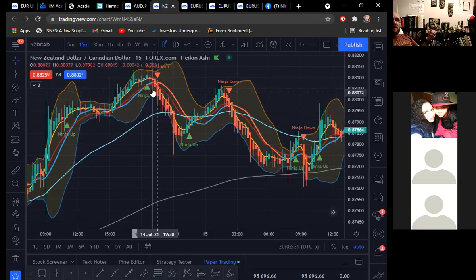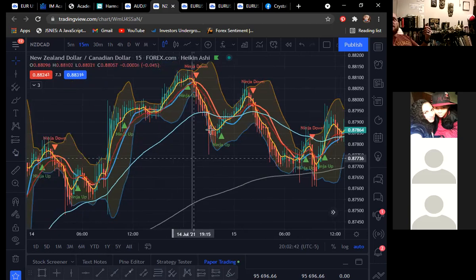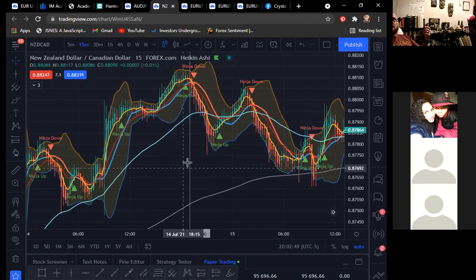So incorporate this into your scalping. Because we would see that we could pass through the 50 here without any problems. And when it exited the Bollinger Band, we know that we're not going to make it to the 200. It's just playing with the 50. Does that make sense?